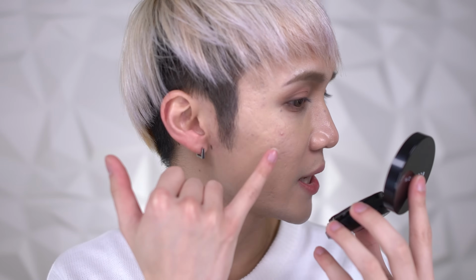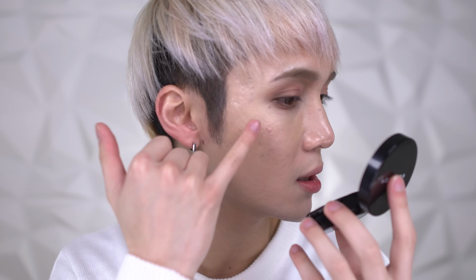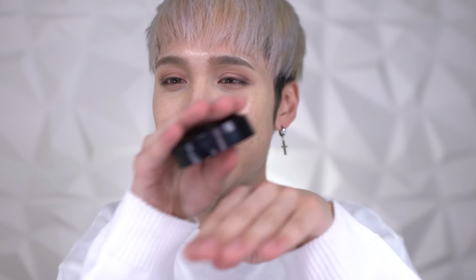I guess the coverage came off a little bit on my blemishes. Here, let me pat this out. I would take that into consideration. Although I do have the scars and the bumpiness, I will give it that my skin is quite smooth to the touch. I wouldn't say the surface is smooth, but it feels soft.